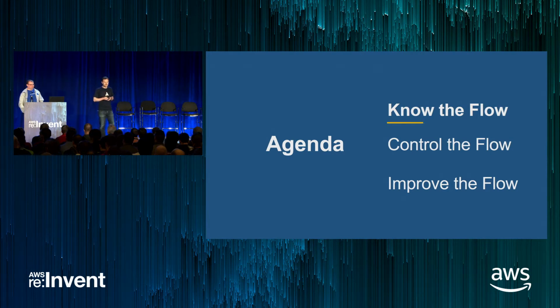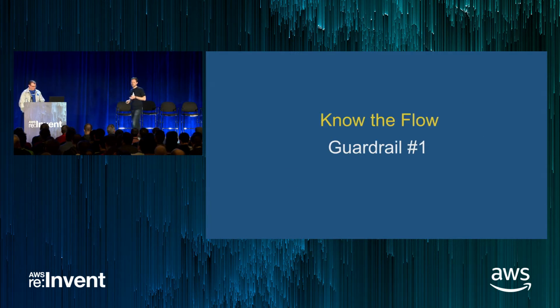And it's through this lens, knowing the flow, controlling the flow, and improving the flow, that we'll be taking you through Atlassian's 10 guardrails of DevOps. So let's get started with how we capture and define our flow of work.